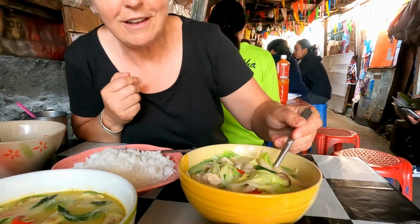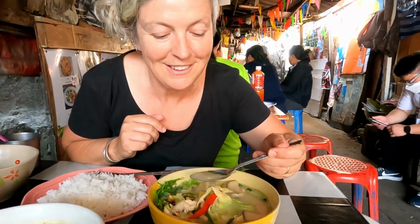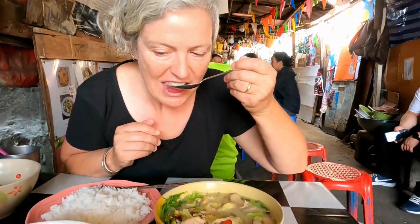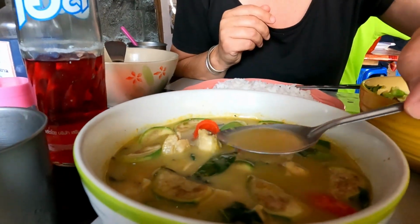Look at this. If you're craving vegetables, oh my word, there's cabbage and all sorts of things. You're not going to be disappointed with that. No. And the taste. It's lovely. It's quite mild. Kha Gai is quite mild. And now, green curry. Gangkyo-1.